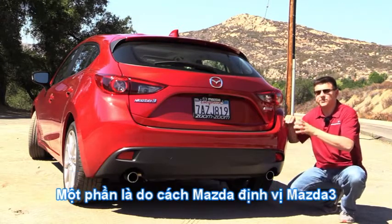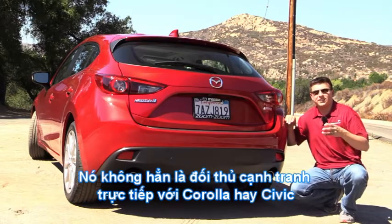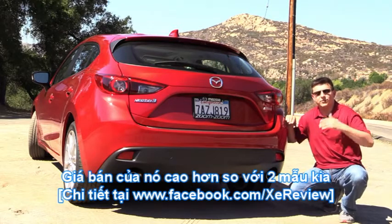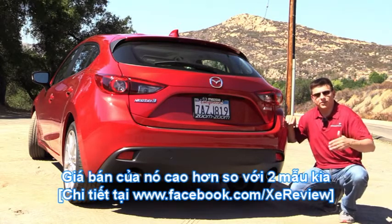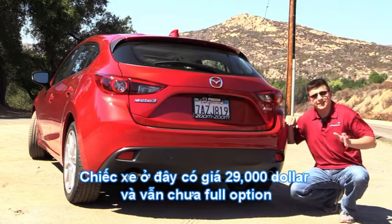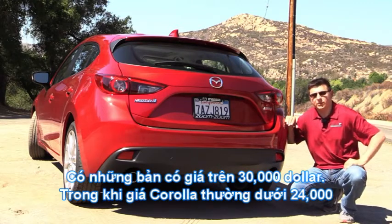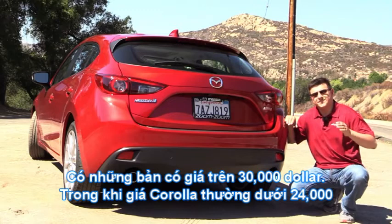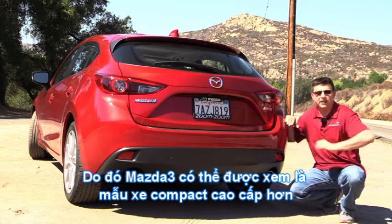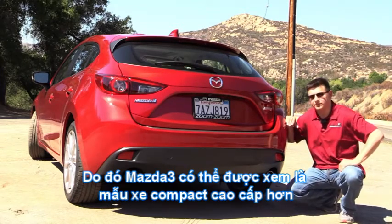A lot of that has to do with the way that Mazda is positioning the Mazda 3. It's not really positioned as a Corolla alternative in some respects because the model line for the Mazda 3 goes way up beyond the current Civic or the current Toyota Corolla. This particular model here is about $29,000 and it's not fully loaded. There are models of Mazda 3 that will take you over the $30,000 mark, and the current generation Toyota Corolla stops just under $24,000. So this could be seen as a premium compact entry rather than a mass market compact entry, especially in the higher level trims.